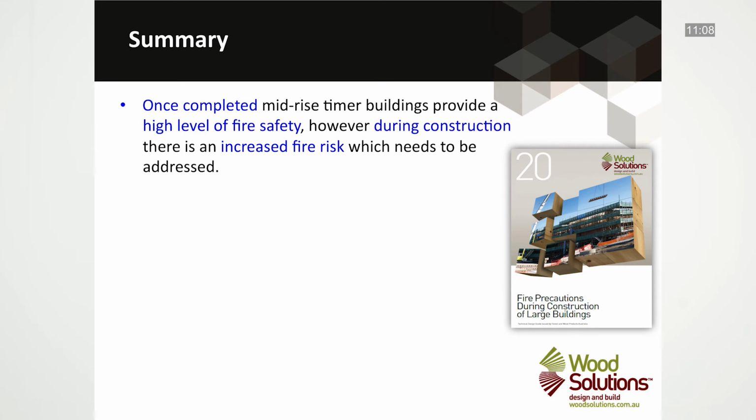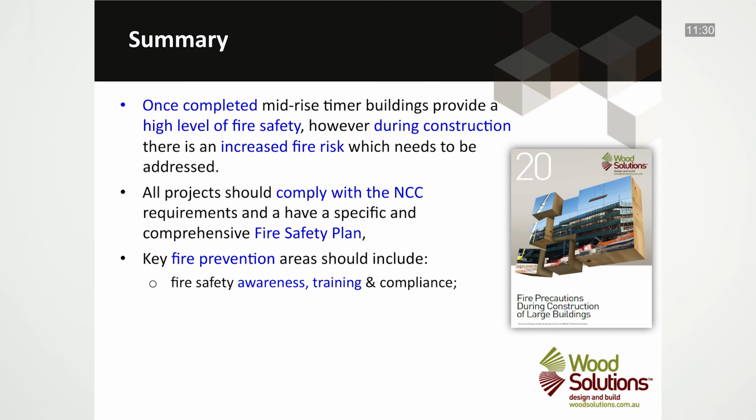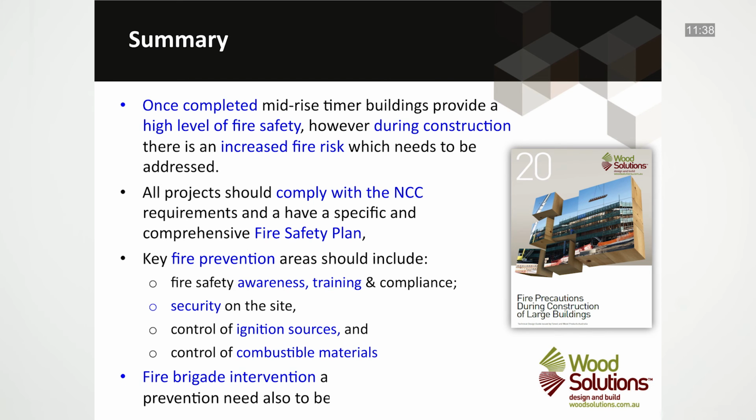However, during construction, all fire safety measures may not be fully operational, potentially presenting an increased fire risk which needs to be addressed. All projects should comply with the NCC requirements, and a specific and comprehensive fire safety plan covering all possible site fire-related contingencies should be developed and implemented. Key fire prevention areas should include fire safety awareness training and compliance, security on the site, control of ignition sources and control of combustible materials. Fire brigade intervention and emergency procedures prevention also need to be adequately addressed.